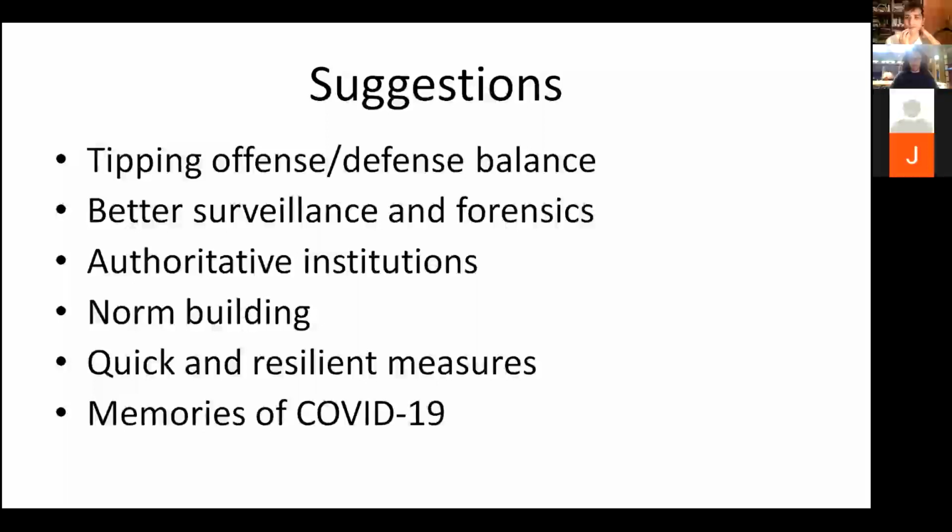Instead, I would say that maybe it's better to focus on alliances of the willing rather than having this global initiative. We already have examples like the Australia Group for a simpler one. We can also prevent them by norm building, which would also increase the cost of attack and might dissuade some of the experts from proposing such biological weapons in the first place. If we cannot prevent them, at least having quick and resilient measures would lessen the damage of an attack. And if we can jump from one normal to another in a really quick manner, then the economic costs and most of the costs we associate with any sort of outbreak will be lesser.